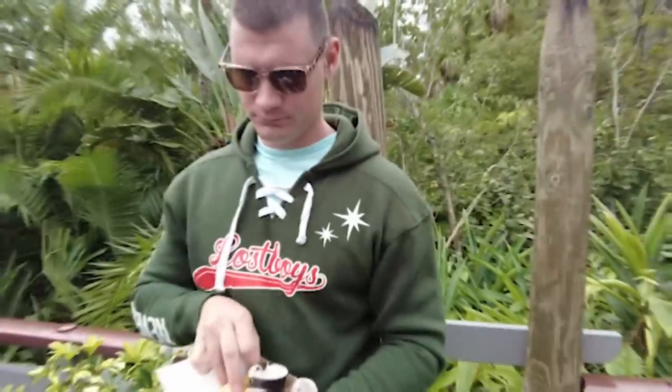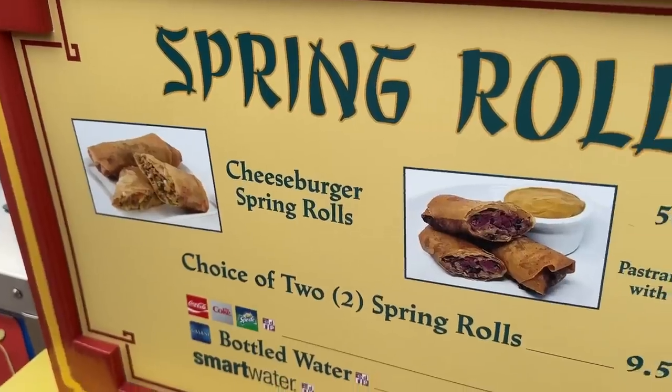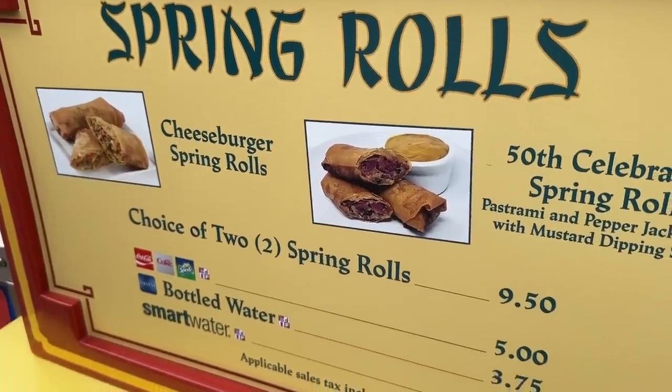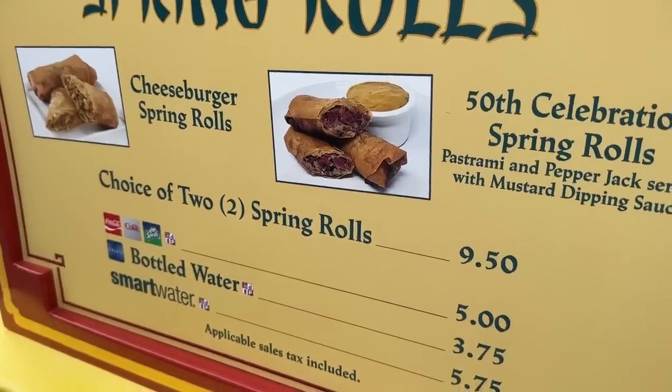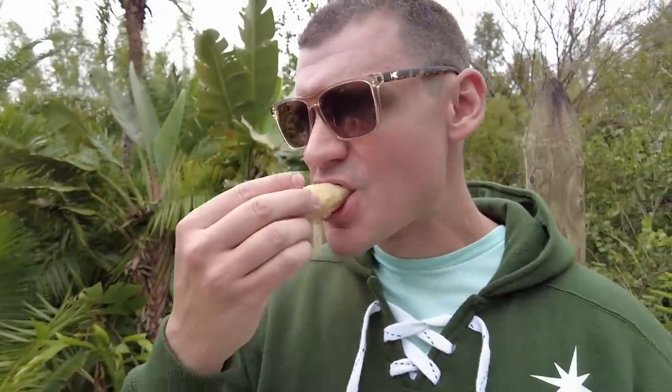All right, let's get cozy and then we're away. We have about 15 minutes till our next Lightning Lane, so we got a snack. And it has come to my attention that Alan's never tried the legendary Adventureland spring rolls before. So here we go, Alan's first spring roll adventure. Ever. You've never had a spring roll. I don't know which one this is first. Neither do I.